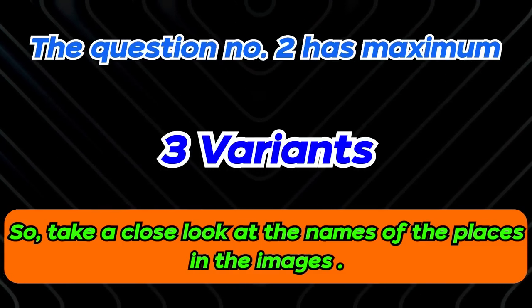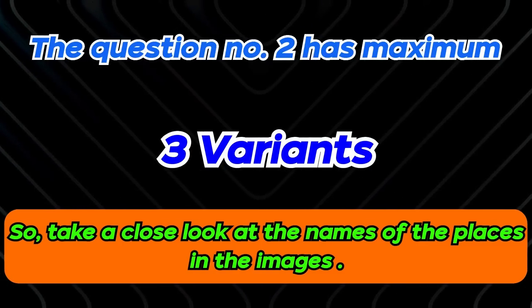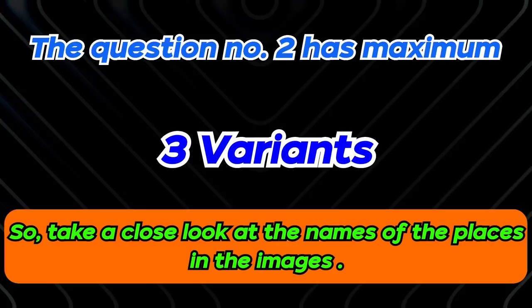The question number 2 has maximum 3 variants, so take a close look at the names of the places in the images.